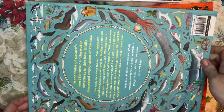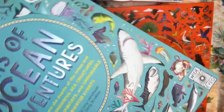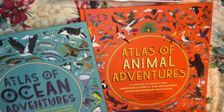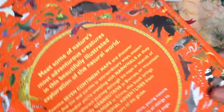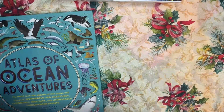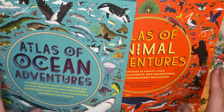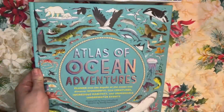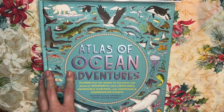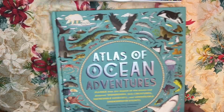These are books that have been recommended by teachers and homeschool parents, and nominated for awards for their absolutely gorgeous illustrations. This is the Atlas of Animal Adventures and the Atlas of Ocean Adventures. Basically, it's all about animals in their habitats geographically on the planet in certain areas. I will link them below for Amazon if you want to check them out or think about picking up one of these.